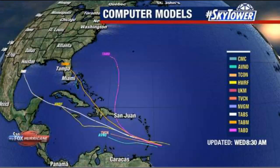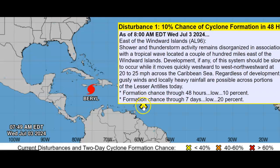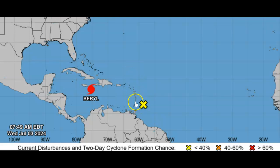Second storm, this is what they're saying. But now the Canadian model, you notice, or the Navy model, has not weighed in on this rear storm. 10% chance of cyclone formation in 48 hours, 20% chance in 7 days. It looks impressive as far as the cloud cover, things like you just saw on that radar, guys. But we don't know exactly what it's going to do.